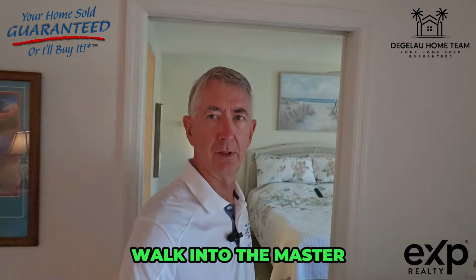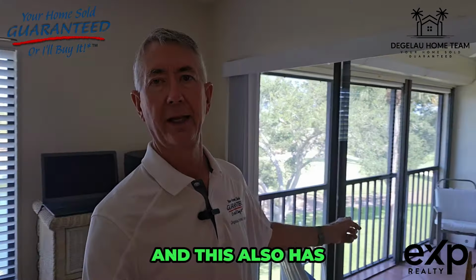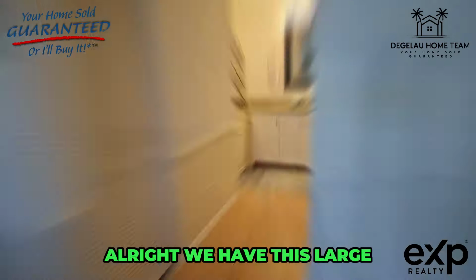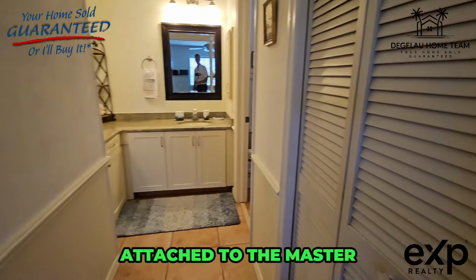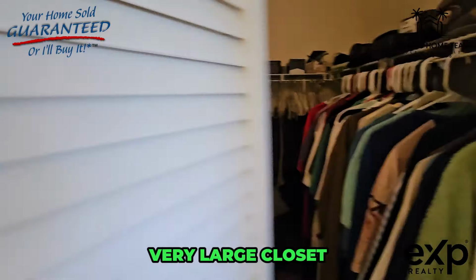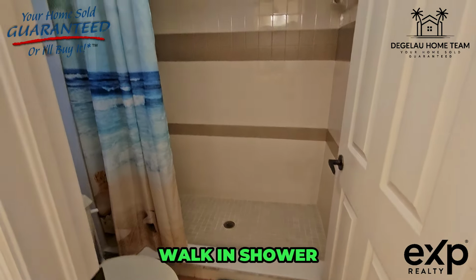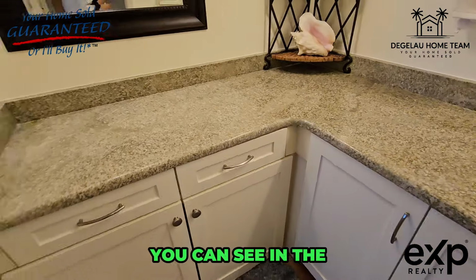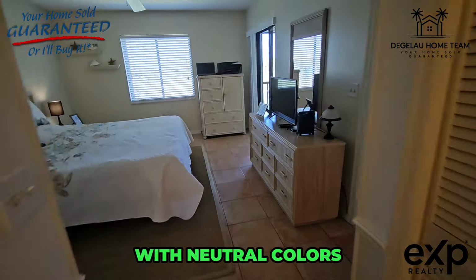Take a walk into the master. It's a very large master, and this also has a slider out to the lanai. All right, we have this large primary bathroom attached to the master. We have a closet in here, very large closet, and you will see the shower's been redone, walk-in shower. We got these new shaker cabinets you can see in the primary bath here. Everything is painted with neutral colors.